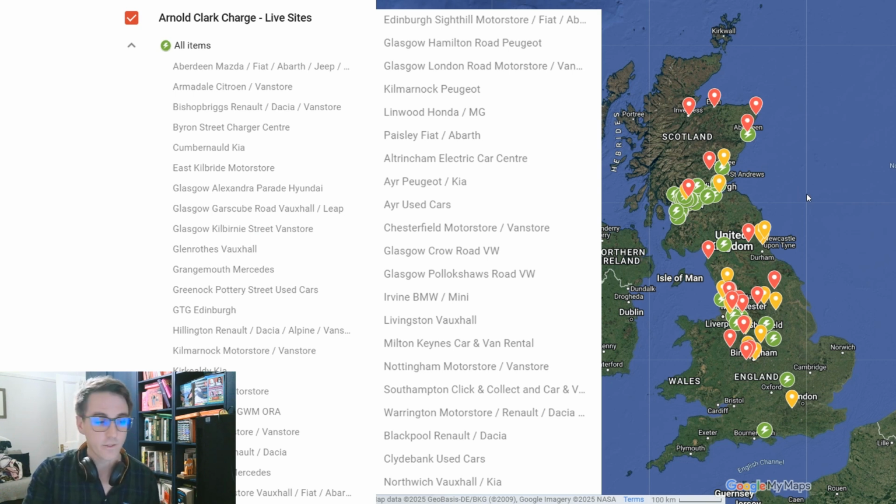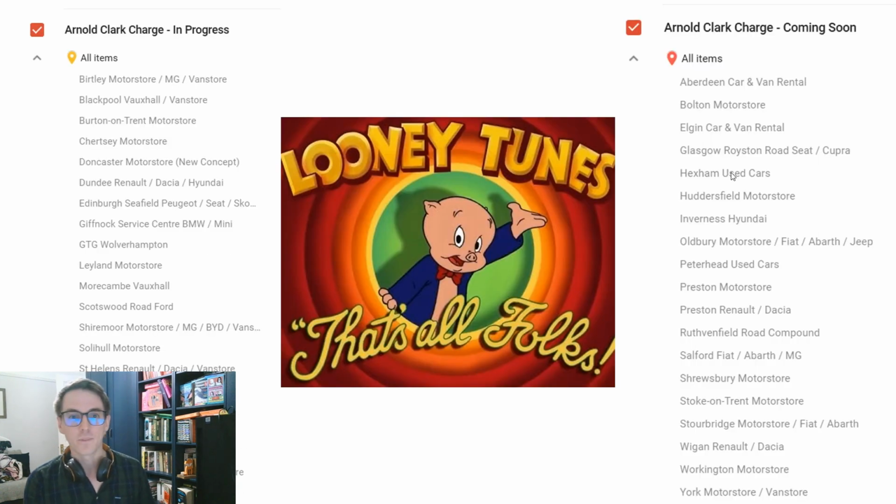Here is the map of where they've installed already. You should be able to see that on the right hand of your screen, and I've put the live sites up here. My face is in the way of a few of them. So you've got GTG, Edinburgh, Hillington Renault, Kilmarnock Motor Store, Kirkcaldy, Motherwell, Stirling, Carlisle, Dumbarton, and Dundee Kia. You can see there. So that's what you're missing if you want to look more. And you can see that a lot of them are in Scotland. Maybe Arnold Clark was a Scottish brand. I don't know the history of it. There's a lot in Scotland from the looks of it.